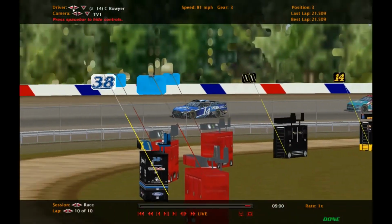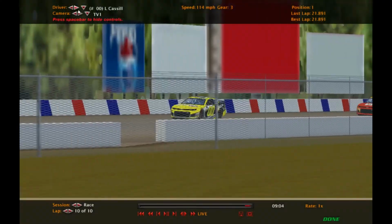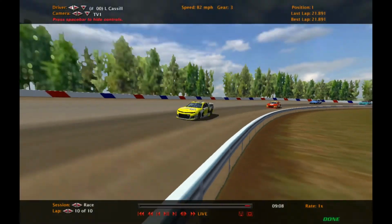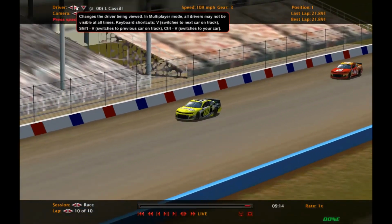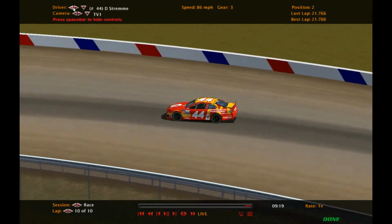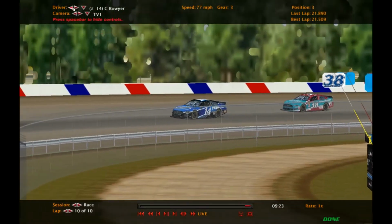Stremme and Castle still looking good to make the show. Final lap here as Landon Castle, who's, I believe, led every lap, still up here in the lead. We're coming through turn 4. Landon Castle will be the winner of your heat number 1 in your 2019 Summer Extravaganza. David Stremme follows in second, and Clint Boyer will get the final transfer spot in third.